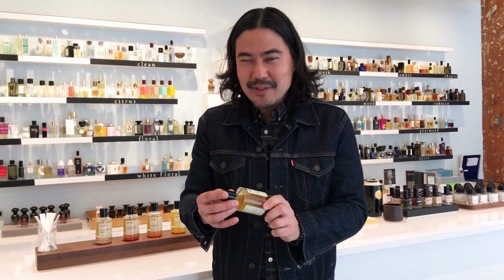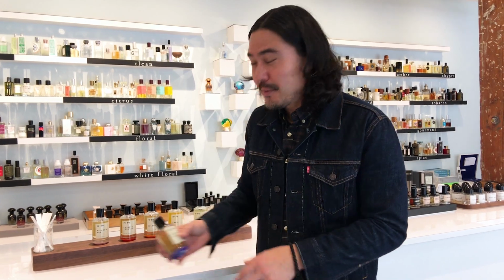Now, patchouli is a funny thing. I feel I have to be so careful when I say the P word to some people because it triggers them and it immediately shuts them off. Like, I don't even want to smell that. I don't like patchouli. But you do. A lot of people do like patchouli, whether they know it or not.